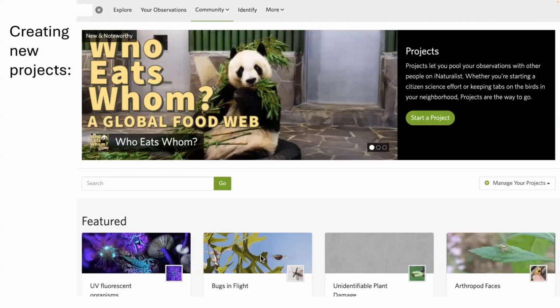So when you log into iNaturalist, again, it's a smartphone app, but it's also a website. The website has far more options than the app. You use the same username and password that you created for your app on your desktop computer, and then you can see all your observations, but you could also see everybody else's observations.